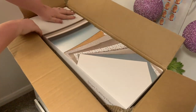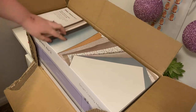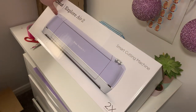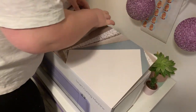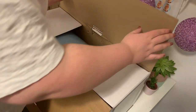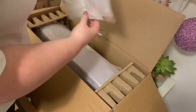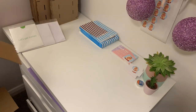Oh my gosh. Guys, can you see that colour? Oh Lord, can you see that? Oh, it's so beautiful. With a light grip mat, which is good. The starter pack, which I'll go through. Okay, there's lots of things in there. Let me just put the box down for you for a second.